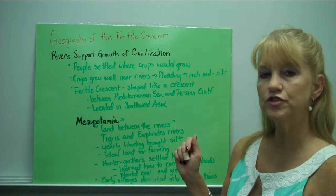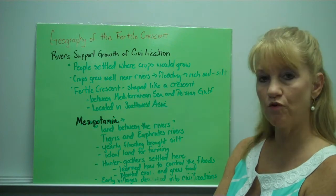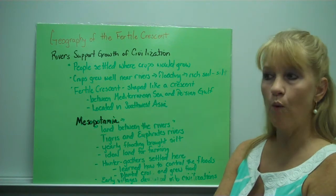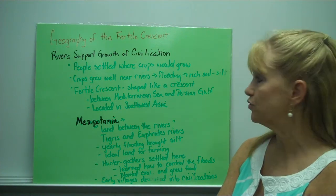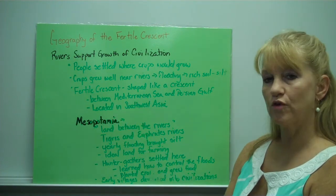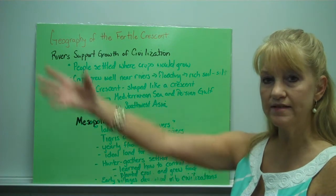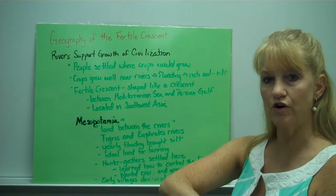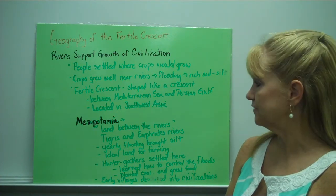Now, again, rivers support the growth of the civilizations. People settled where crops would grow. Crops grew well near rivers because flooding provided the silt, which is the rich soil. Again, the Fertile Crescent is shaped like a crescent, and it is between the Mediterranean Sea all the way to the Persian Gulf. It is located in Southwest Asia.